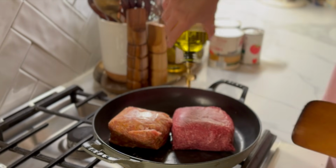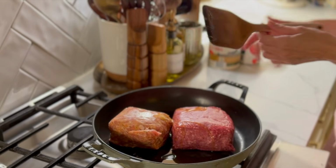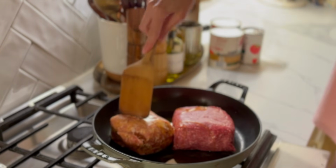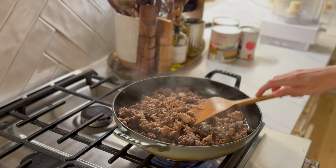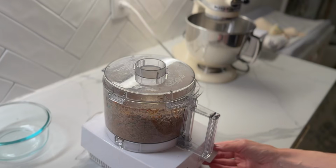Now, the last is a labor of love, but it is so delicious. If I ever make lasagna, I always double it, given the effort, and am very pleased when I get to pull it out of the freezer and have a delicious dinner for what feels like then no effort.